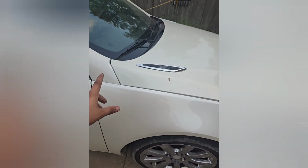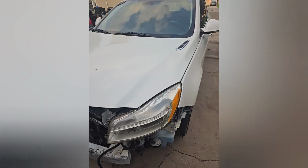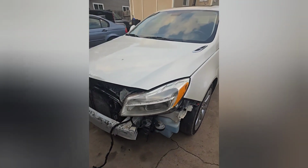Just wanted to show you here, this is as good as this is gonna get. It's just a little bit right there. Not sure if you care much about that for a cheap car, but it's the same on both sides. That's as best as I can get this damn thing to fit.